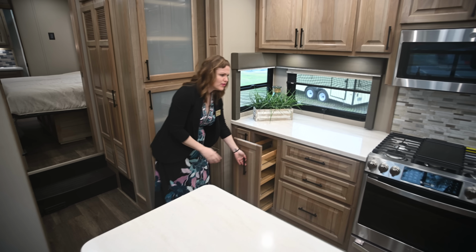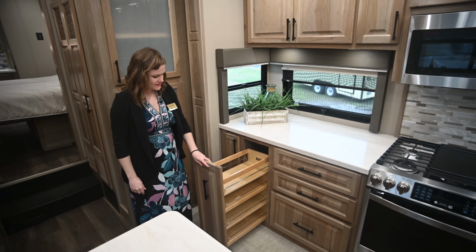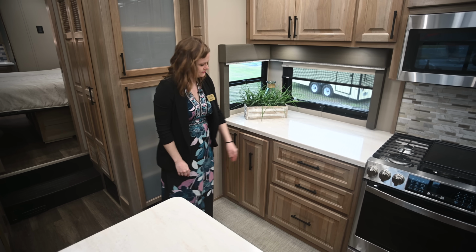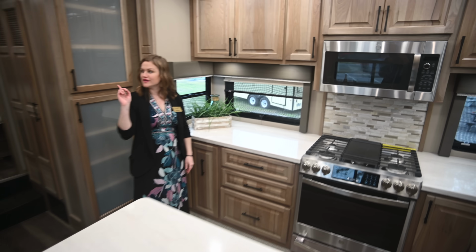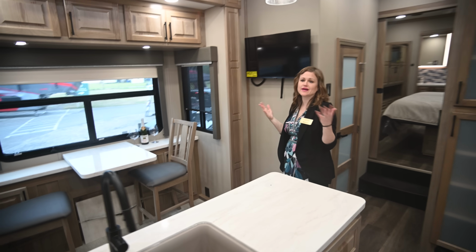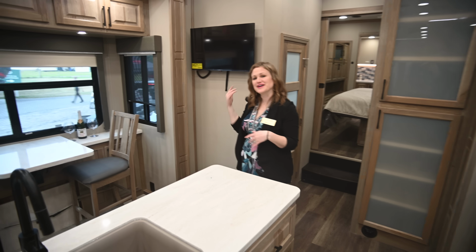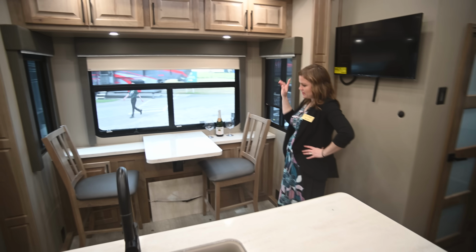We've got lots of pullouts in the nooks and crannies of these cabinets for ease of use and storage. Coming around to the other side, I've got a TV, which would be prepped in the kitchen. You don't have to do a TV if you don't want. A lot of people like to be able to watch YouTube videos while they're cooking, so we did add that in here. And then our dinette table with overheads.